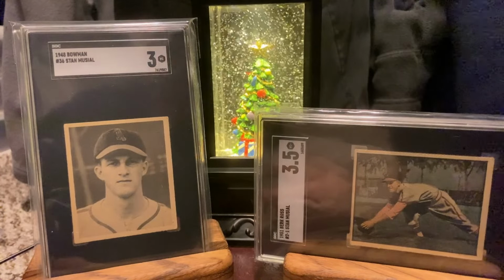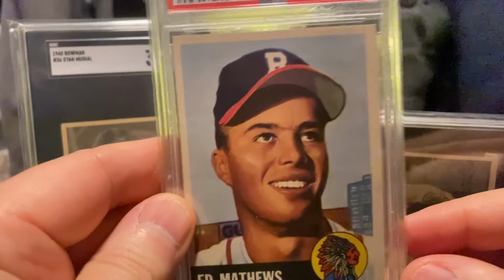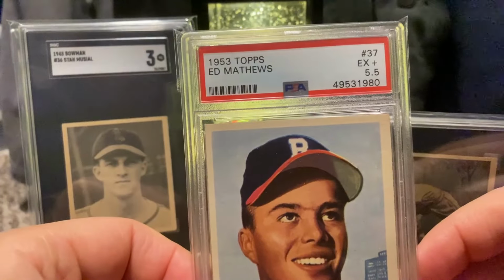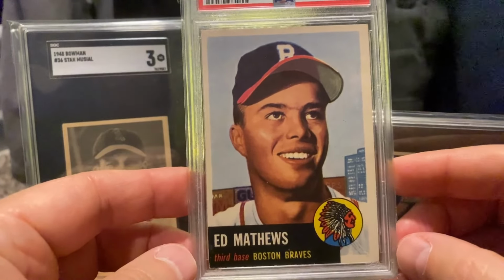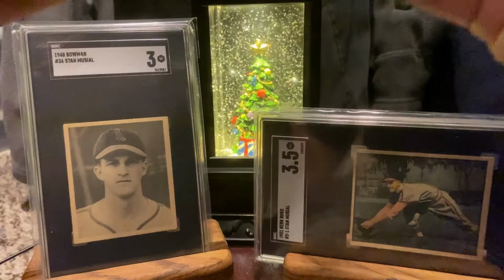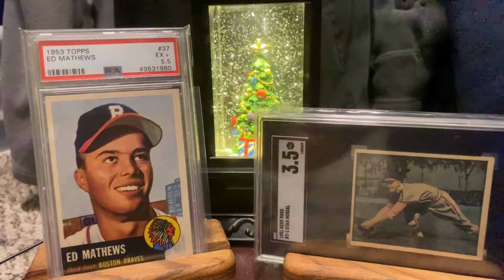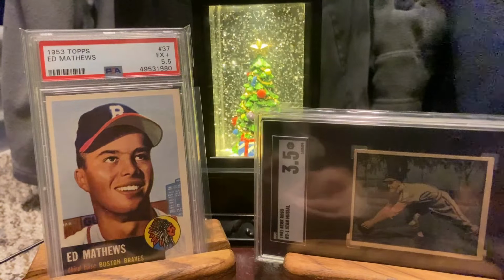All right, continuing with the Black Friday beauties. Well, for 53 Topps, the National League, they got the black nameplates. And Eddie Matthews in an extra gem plus 5.5. What a beautiful card. And there we have the back. So let's see, where are we going to put Mr. Matthews? We will put him over here. So decided to call that a Black Friday beauty with a black nameplate.